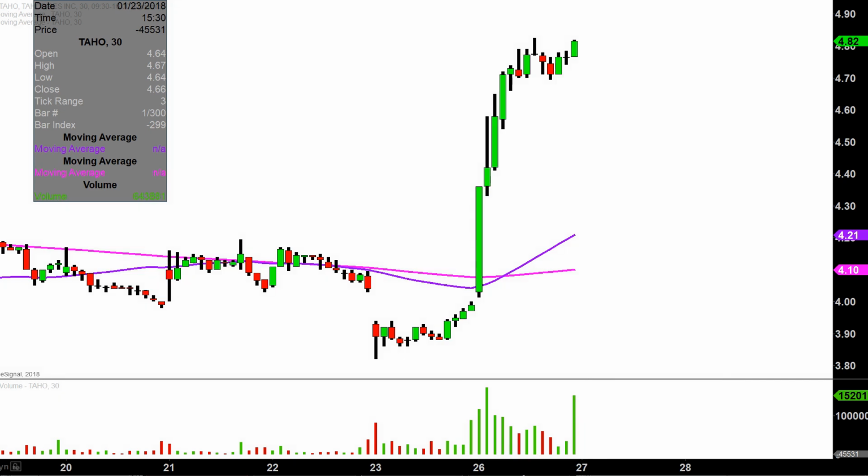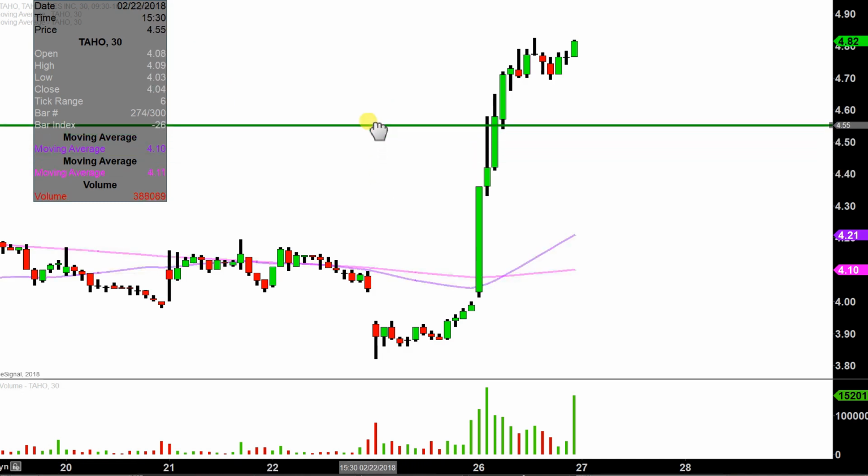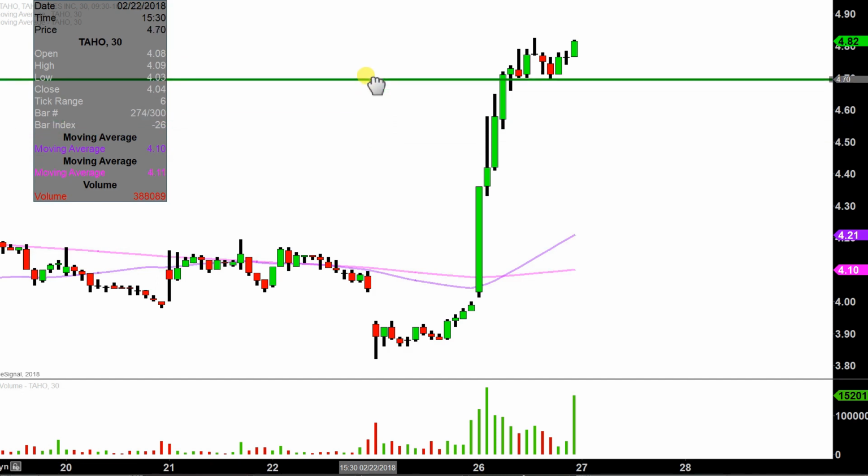First area of support to keep an eye on going forward, and this is what I would call the ideal level. When you say, hey Clay, what would make this chart look the absolute strongest going forward? That would be if this level right here at $4.70 can hold. Now, you can see right here several times the bears did try to push down below it, and the bulls have been doing a great job of holding.